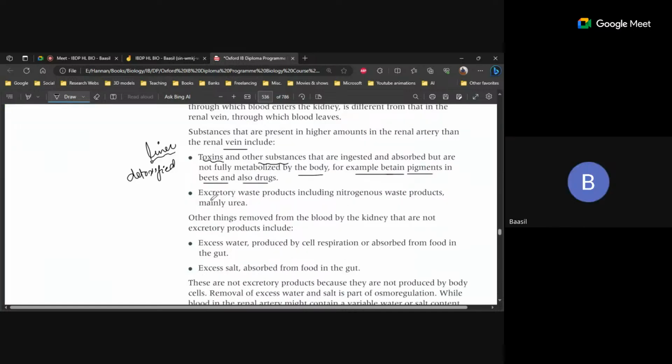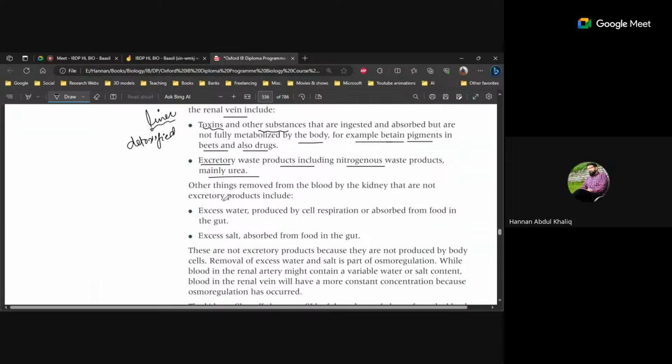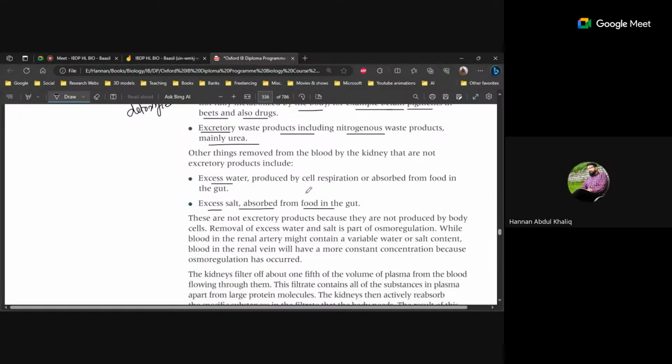Colors red. Excretory waste products, including nitrogenous waste products, mainly urea. Then excess water can also be there, and then excess salt absorbed from the food in the gut. So all of these can be there. These are not excretory products because they are not produced by body cells. Removal of excess water and salt is part of osmoregulation.